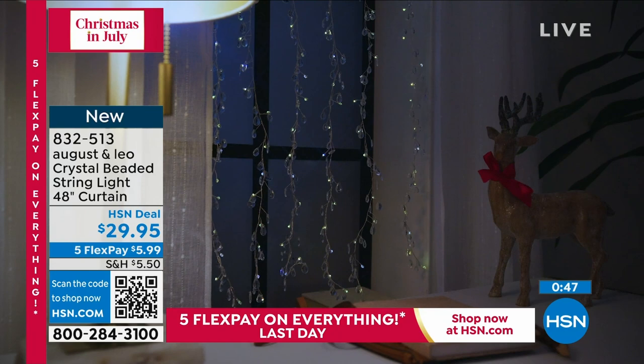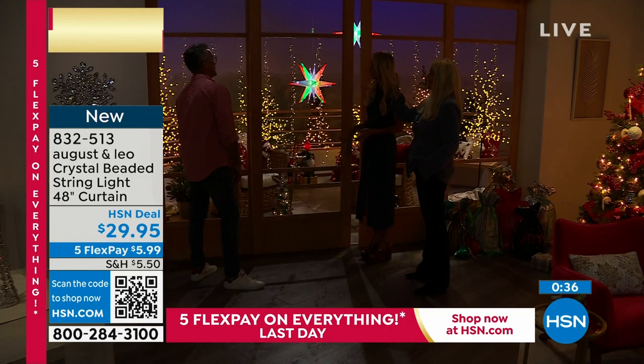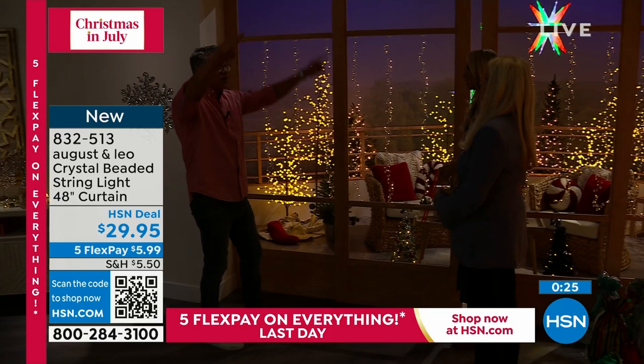The reason I'm thinking of so many different places where you would want to put a curtain of light, right? And it's so on trend. It's really hip right now to have these curtains of light. And if you wanted it even thicker, you could get two sets and have them interspersed. If I had a big mirror, could I put this right up against the mirror too? You could, that would be pretty. A lot of people have a mirror in their dining room and just put them right up on the mirror.